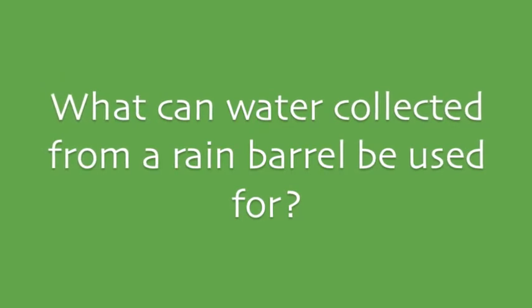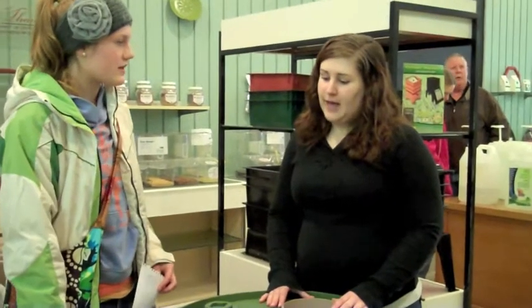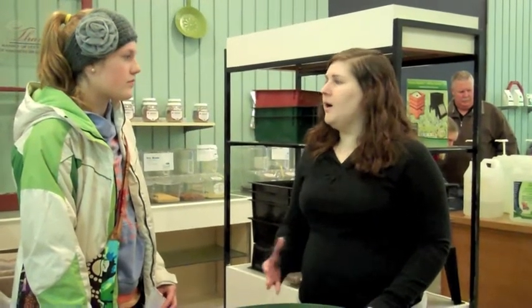What can water collected from a rain barrel be used for? You can use it for a lot of things. We have some customers that use it to wash dishes. Most people tend to use it essentially just for watering their gardens or their lawns.